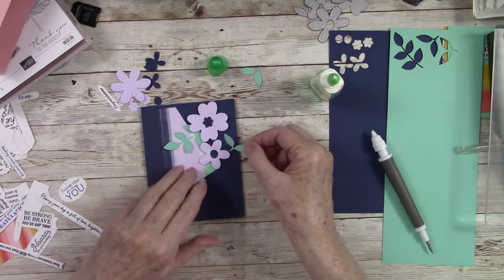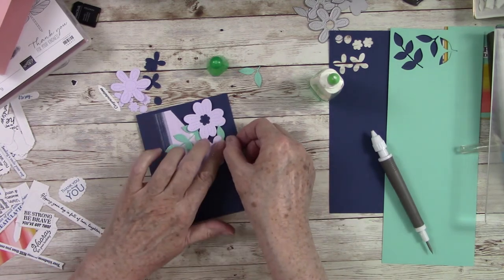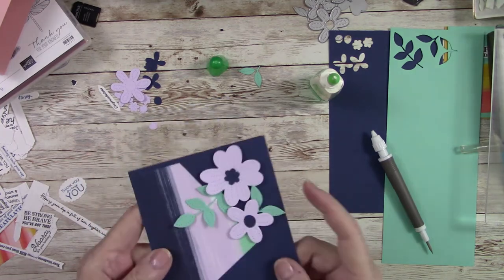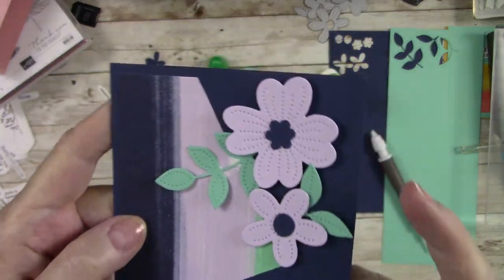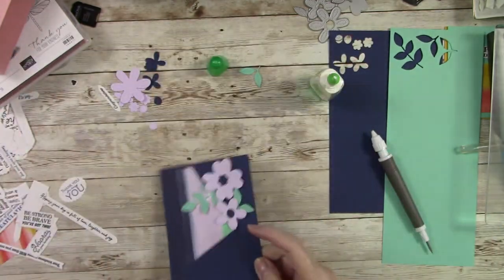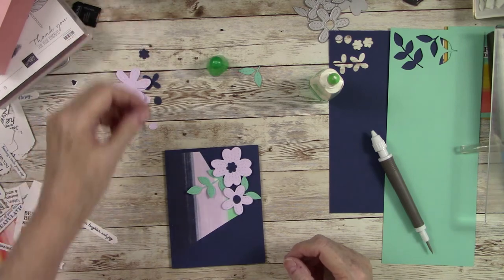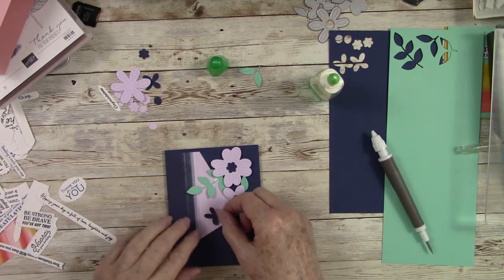These dies put stitching on each one of your flowers and your leaves. And it is so pretty. Look at that. Do you see that stitching? Oh, beautiful. And another thing that is so beautiful with the Stampin' Up is the color coordination.